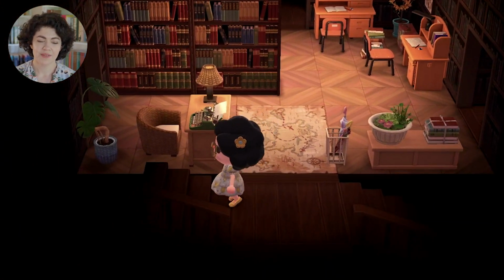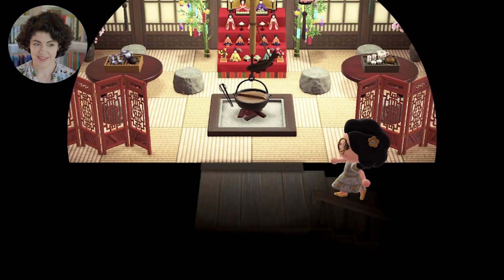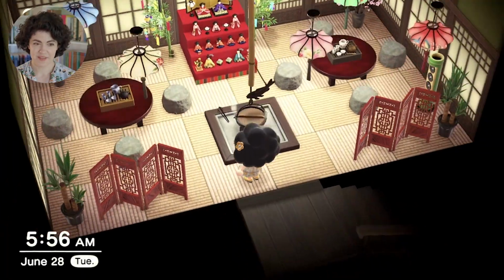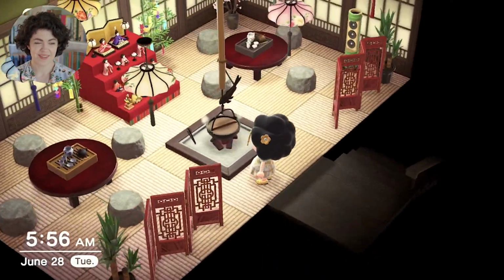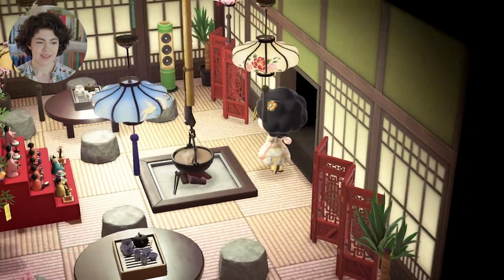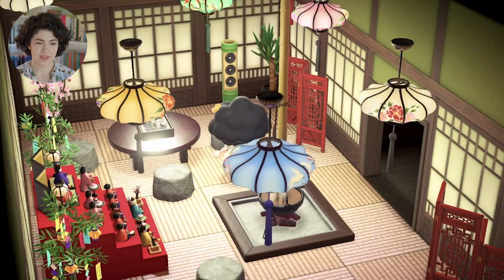The cafe is the only room that really matches the outside of the house, but I love the way it turned out. The lanterns are probably my favorite part. How beautiful are all those lanterns? I decided to go with a kind of multicolored effect on the lanterns, a beautiful little tea room.